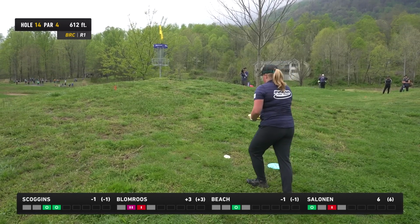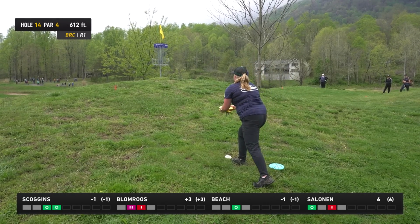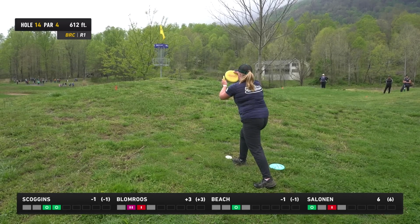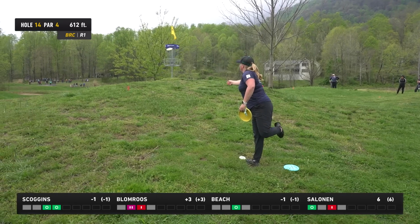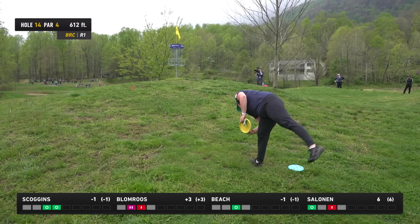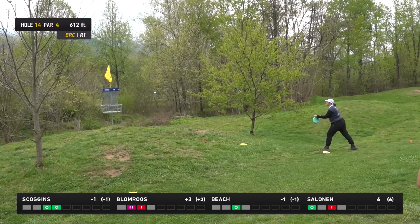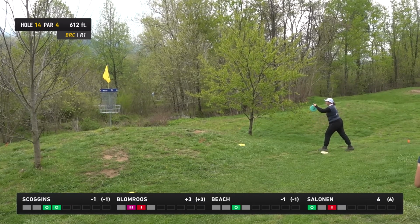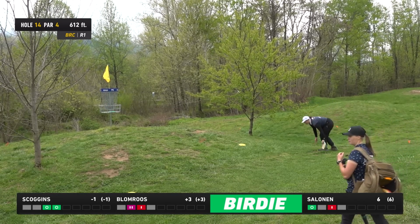Well thrown. And, of course, we've got to give a shout-out to Sarah Holcomb for dunking this one in for the eagle from about 250. Man, that must have been an awesome shot. I didn't see that one. Sarah was on the card in front of me, but pretty epic eagle to get.